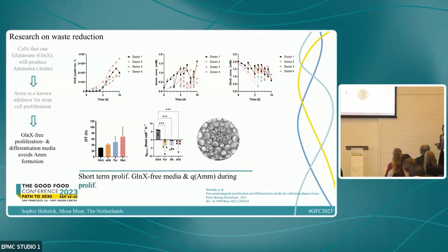We were testing a couple of compounds that we found in literature from the 90s. Here you can see in the lower graph Glutamax as a control. Then we tested three compounds, namely alpha-ketoglutarate, pyruvate, and glutamate. Yeah, I know, I might need a minute longer. Sorry, it's not my day. So we're testing Glutamax versus the replacements, namely alpha-ketoglutarate, pyruvate, glutamate. These are compounds that participate in energy metabolism in the TCA cycle or glycolysis.